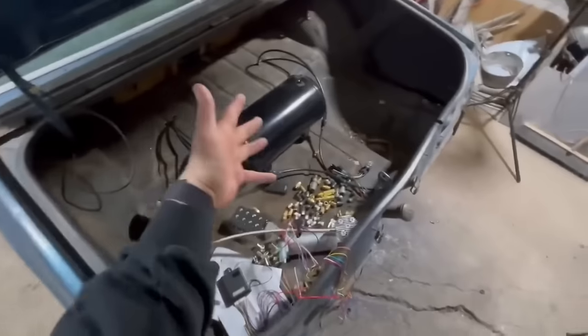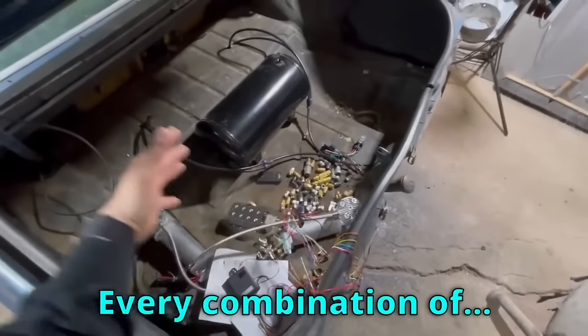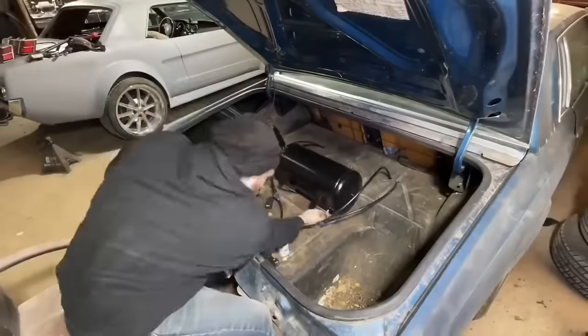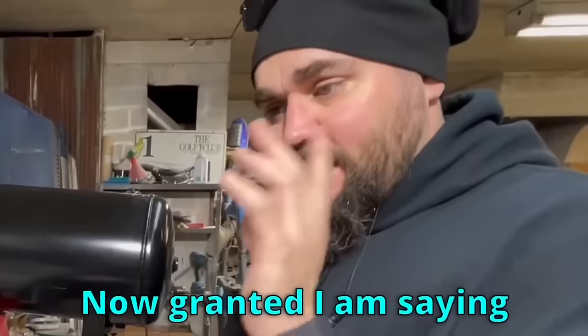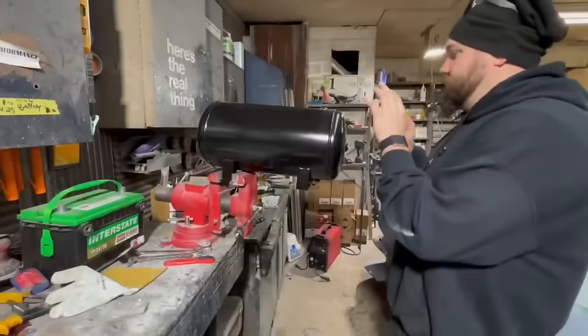This is like a giant Lego set, and I basically have every combination of junction fitting that I need. I just have to figure out how I'm going to run it. So let's do it. So, I think I had it figured out. Now, granted, I am saying I think. I'm not sure. I think I got how I want all this to play out.